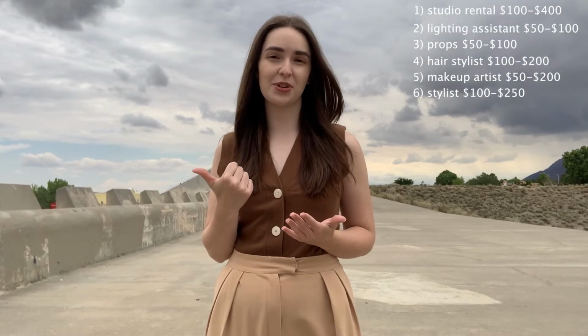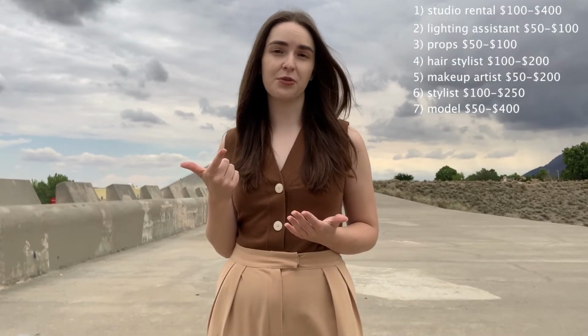Studio rental, $100 to $400. Lighting assistant, $50 to $100. Props, $50 to $100. Hairstylist, $100 to $200. Makeup artist, $50 to $200. Stylist, $100 to $250. Model, $50 to $400.